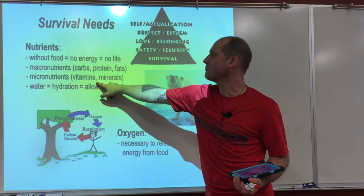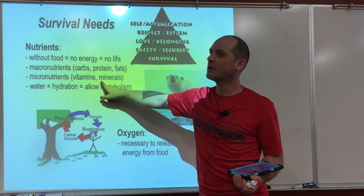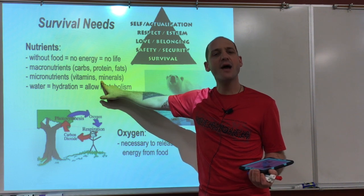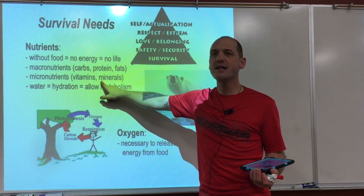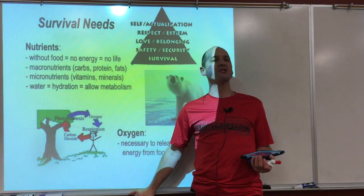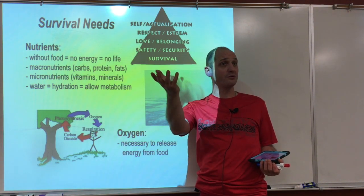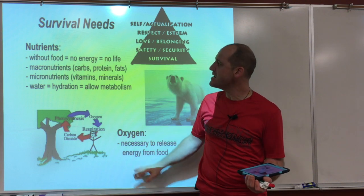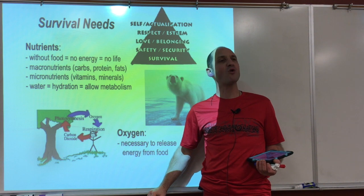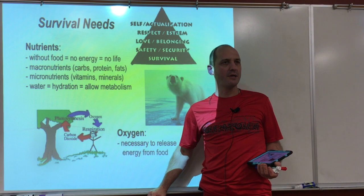Micronutrients are minerals and vitamins, and those are important to help chemical processes get done in the body. Like the enzymes. Have you heard of enzymes? The enzymes, like the digestive enzymes, help you digest your food more, because they go and break down molecules or make molecules. And vitamins are part of the enzymes to make them work. So if you don't have a vitamin, that enzyme just won't work as well. And that's where that becomes a problem.